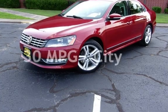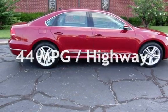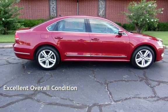Estimated fuel economy for this vehicle is 30 miles per gallon in the city, and 44 miles per gallon on the highway. This vehicle is in excellent overall condition.